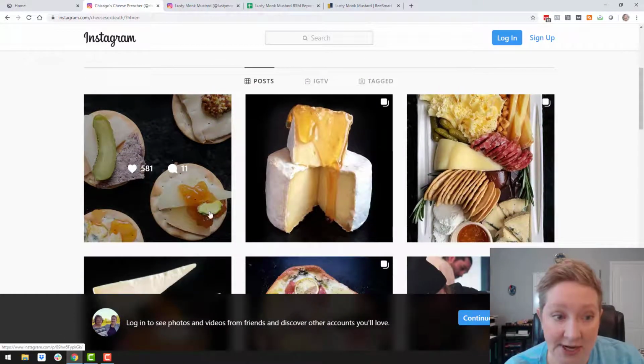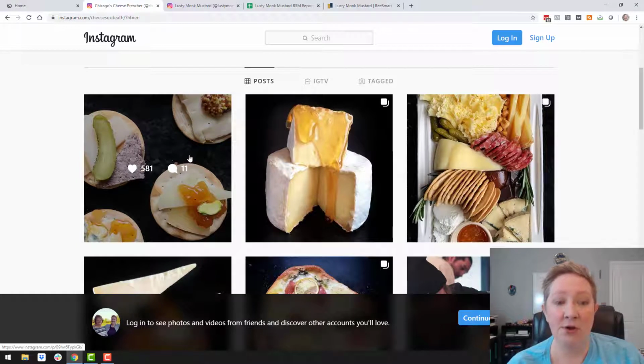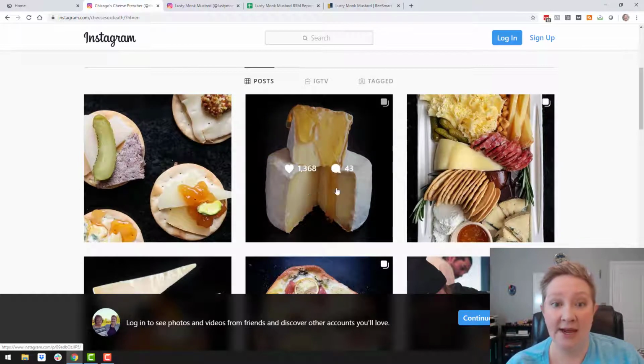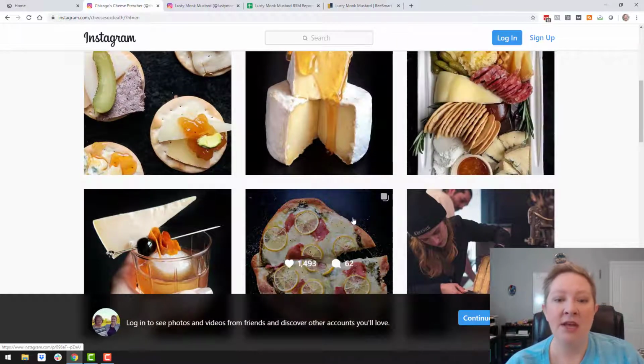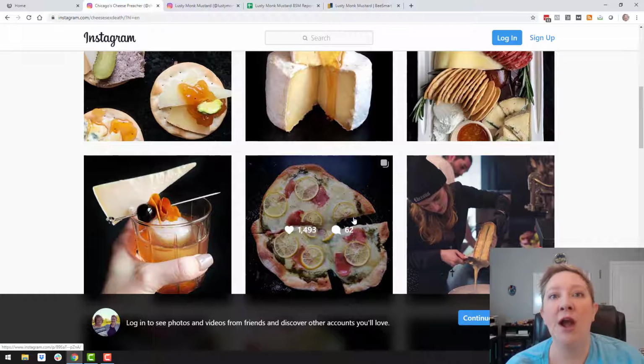And you can also check out the engagement she has on her posts. So this most recent one had 581 likes, 11 comments. This post had over 1,300 likes and 43 comments. And so you can kind of see 1,388. So you kind of get a feel for how popular this influencer is.